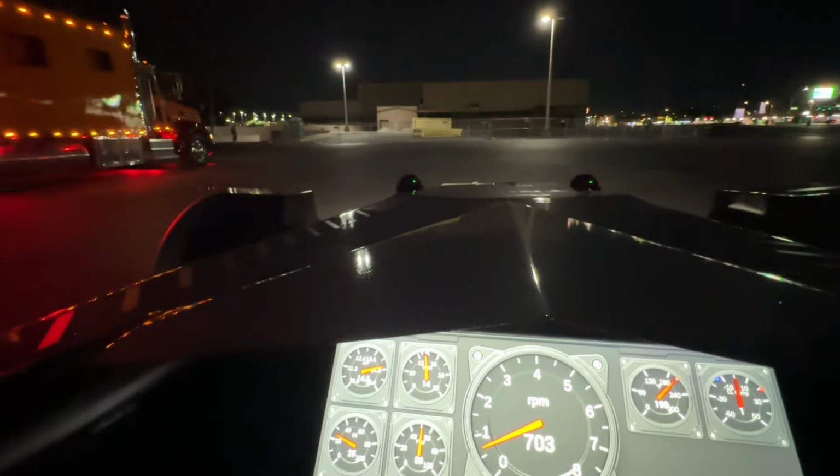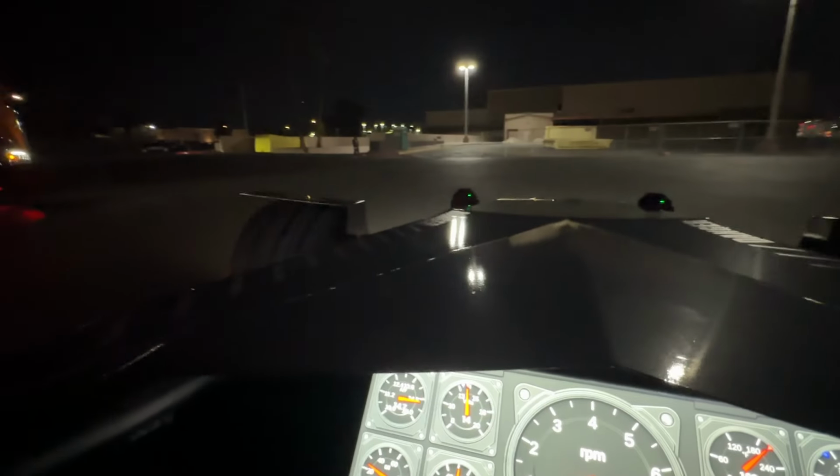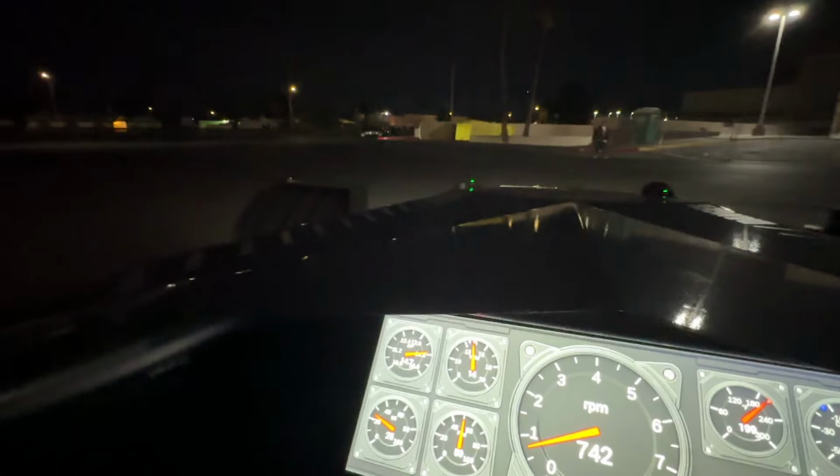All right, guys, can confirm Oscar is behind me. We friggin' made it. The inaugural test drive of the single-seater. This looks like transport. You can't see anything.